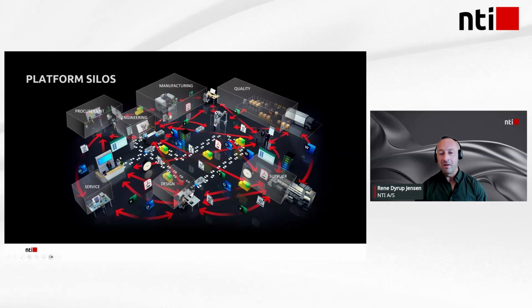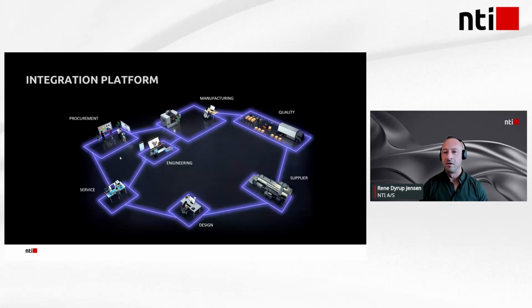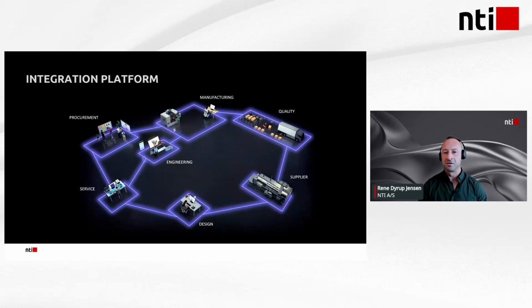But what if we imagine the opposite, like the perfect world of integration? Everything is just provided seamlessly between different departments using integrations. How would that look? And what would the impact in your organization be, transforming from a manual approach to a more automatic, and with that also a more secure and integrated approach, because that will have an impact on your organization.